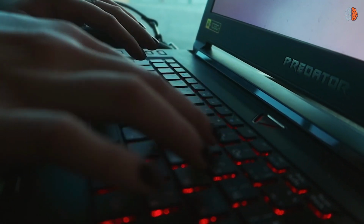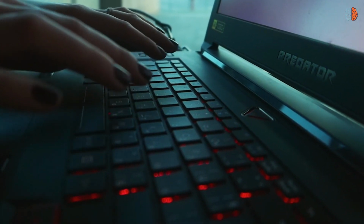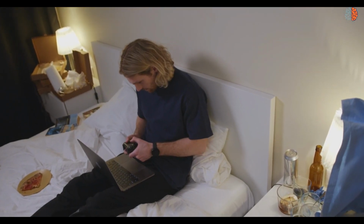Picking up a new laptop can be an arduous task for some. How big should the screen be? Which performance should I get? What about battery life, or also the best price?